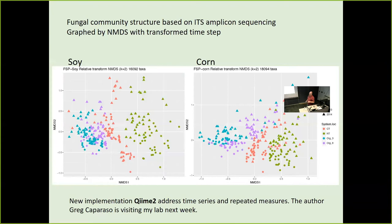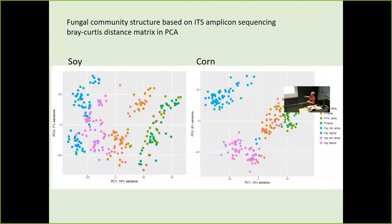So hopefully in the next few weeks, we'll be able to create a covariance structure that we can use to control for the things that we know have changed, especially over time, so time and weather. So if we just look straight at abundances, we're actually coding this data differently with a PCA analysis. Where we had to use NMDS because of the way we did the transformation of the data, this is just a Bray-Curtis distance matrix represented in PCA.